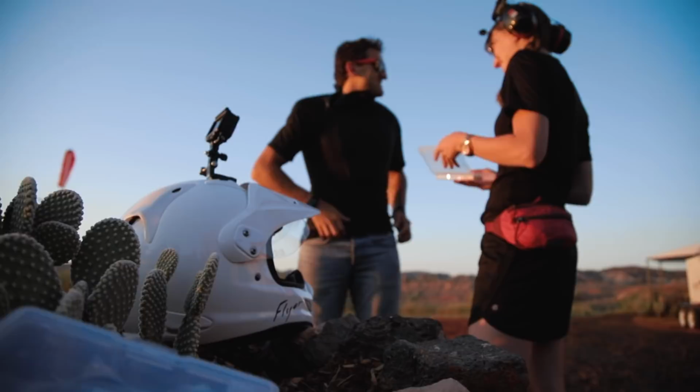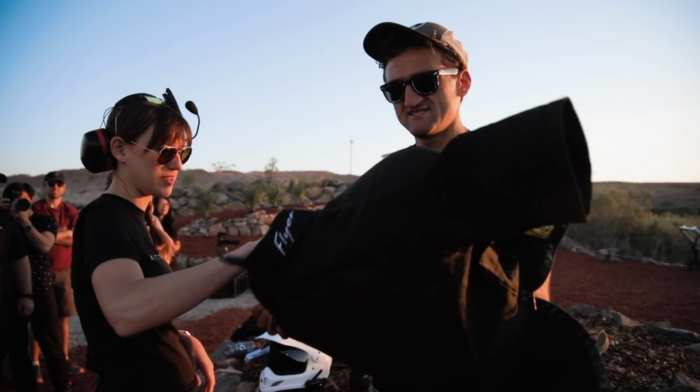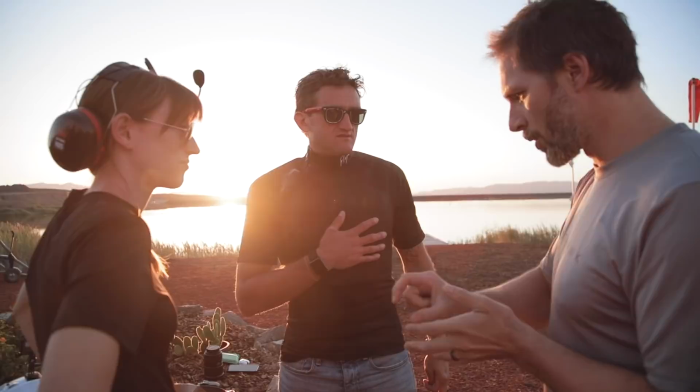This is the safety vest. It has a little bit of flotation in it, and then this is tear resistant, a little bit of shoulder padding, protective. This is all the protection I get. Don't over control it. Helmet for obvious reasons.